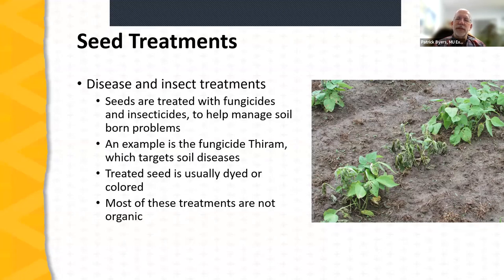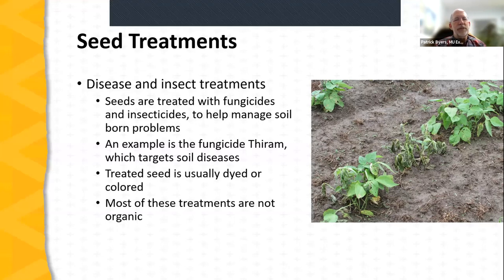So there are treatments that are dusted onto the seeds before the seeds are planted that will help control these problems. An example is the fungicide thiram, which targets soil-borne diseases. Typically, seed that has been treated with fungicides or insecticides is then dyed a color. Usually it's a bright color so that the person who's working with that seed knows that it's been treated and doesn't then direct that seed into animal food or even to human food, because the fungicides or insecticides on the seed would be toxic. Keep in mind that most of these treatments are not organic treatments. There are a few fungicides and insecticides that are organic that can be used as a seed treatment, but the majority are not organic.